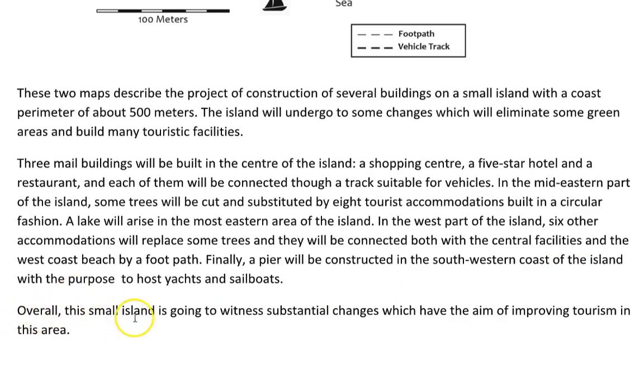Overall, good. This small island is going to witness substantial changes, well done, which have the aim of improving tourism in this area. Well done. Yeah, a really nice finishing sentence there. Not too long, but very to the point. Good vocabulary, so to witness substantial changes is great. Well done. Very good work there.